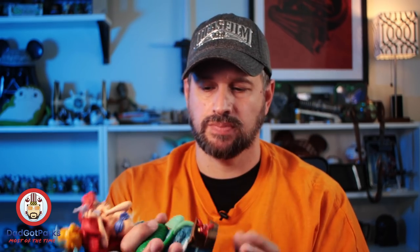It's supposed to play music. It stopped playing music. This is going back. I'm gonna have to exchange this for a new one. But it's supposed to be a music box. It's supposed to play music.